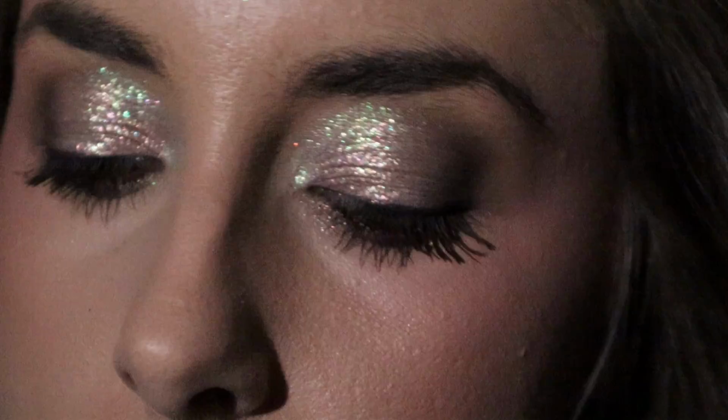Okay, so this is the finished look. I just went in with some brown in the waterline, and then I also went in with the brown in the palette and just kind of blended everything out just a little bit. And this is the finished look. I really like how it turned out, so now I'm going to turn down the brightness. Look at the sparkle. Holy moly.